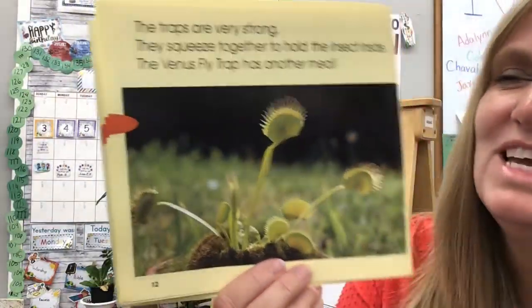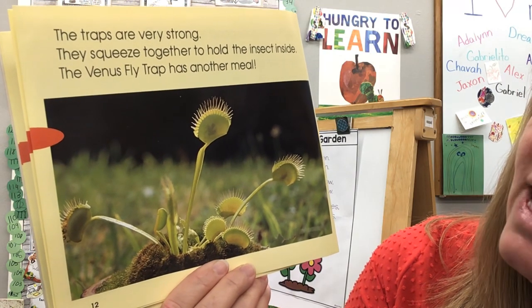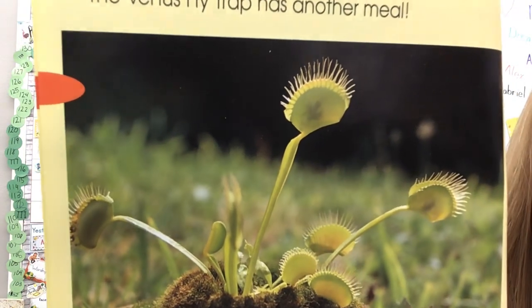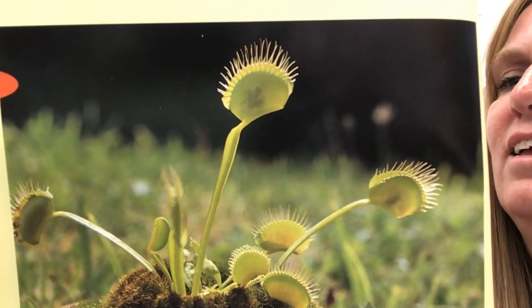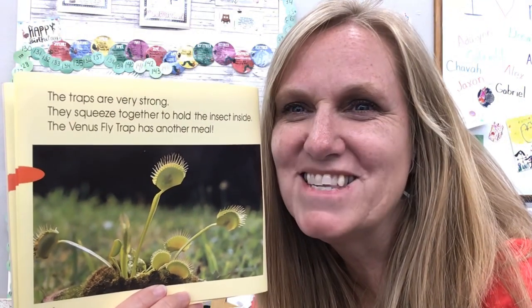This is our last page. The traps are very strong. They squeeze together to hold the insect inside. The Venus flytrap has another meal. Can you see those insects in there? Huh. Plants are kind of amazing, aren't they? And we're going to keep learning about them this week.